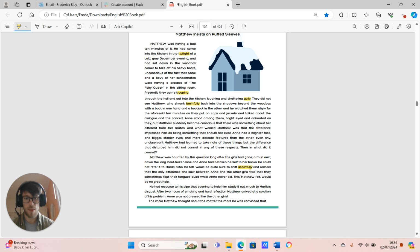It's to show contempt. And remark that the only difference he saw between Anne and the other girls was that they sometimes kept their tongues quiet, while Anne never did. You see that that's a scornful remark. It shows a bit of distaste, yeah? Matthew felt would be no great help.